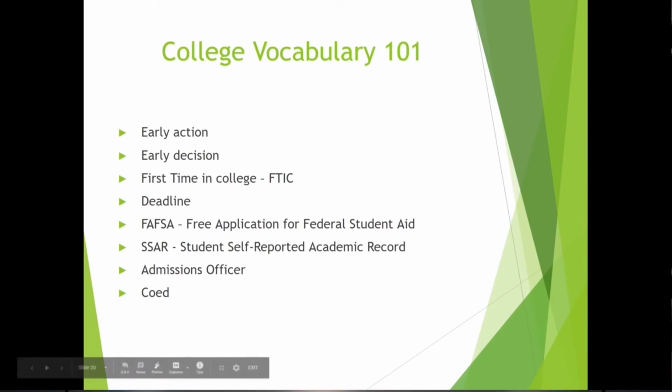The next term, deadlines. They're very serious about this. You need to be aware of your deadlines and don't plan for any flexibility. Don't plan on last-minute submissions. Remember, anything could happen with your internet, your technology, whatever.